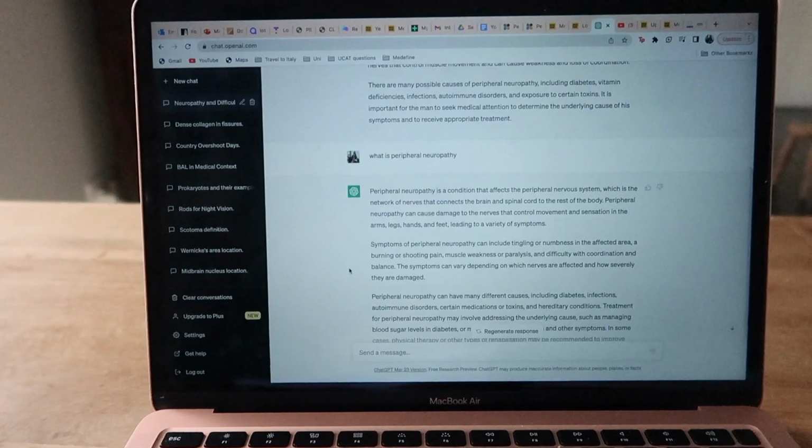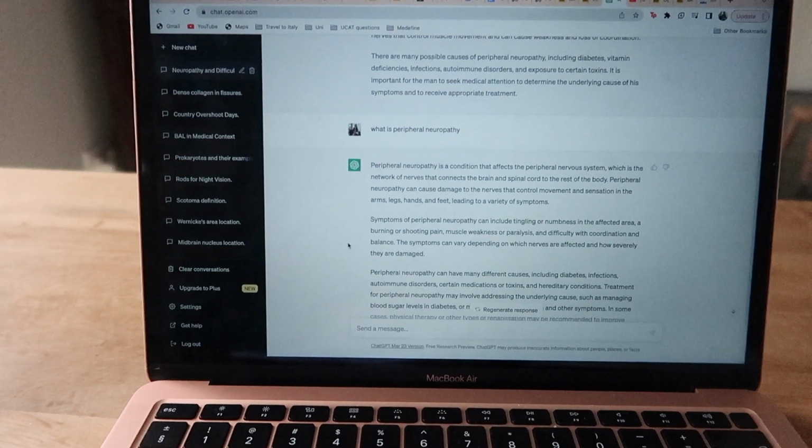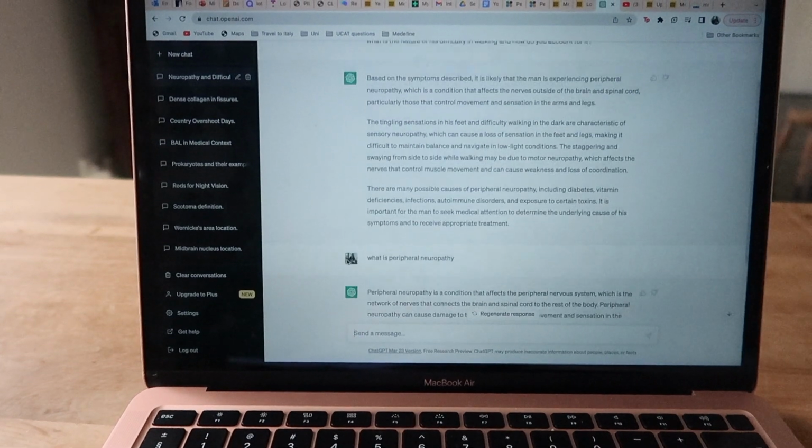But if there are certain questions that you have from your own university resources, so for example, I'm doing these questions at the moment from a workbook we have, and obviously I can't find those exact questions on Pastest. So for example, I just went on ChatGPT and clarified the definition of a couple of terms. So I said, what is peripheral neuropathy? It gave me a really long explanation. As I said, take everything with a pinch of salt. It may not be 100%, but for just working through a process, it can be quite good at that.